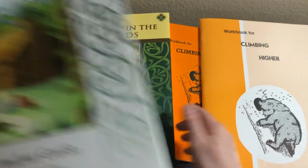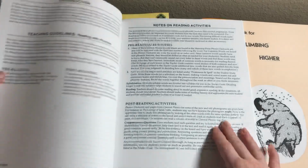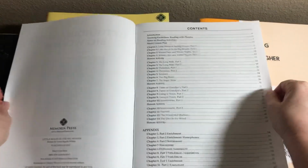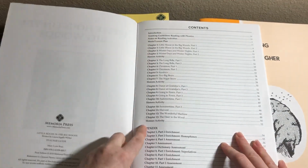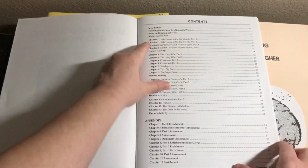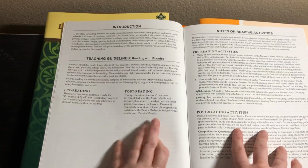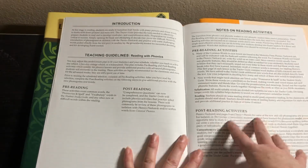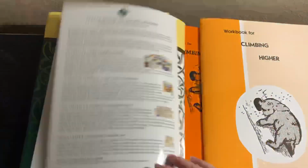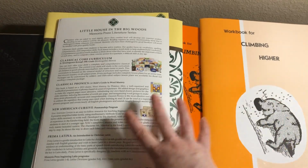This is, that's not the teacher. This is the teacher. Little House in the Big Woods. And so you'll see here, we have the contents, and it lists out each chapter. It has an appendix. Of course, it has teaching guidelines, notes on reading activities, and a model lesson plan. So in second grade, they are still incorporating phonics into their reading, and Pathway does as well. So phonics is covered in both programs.